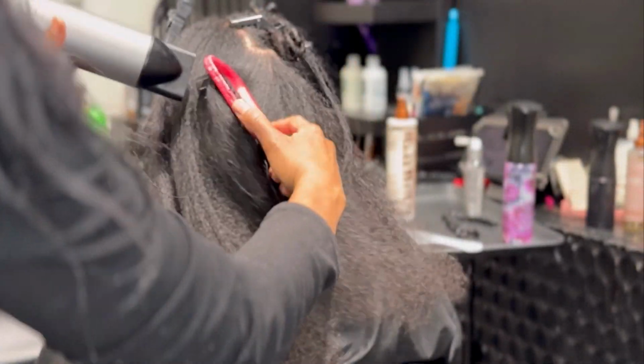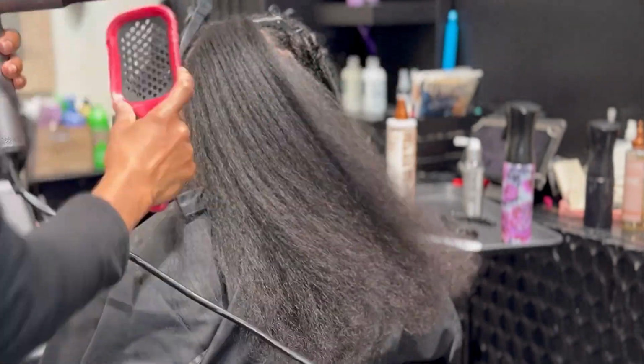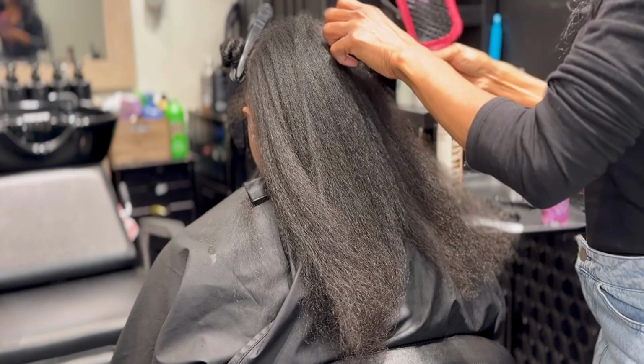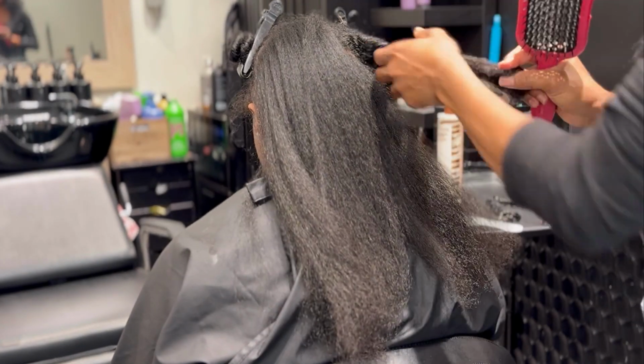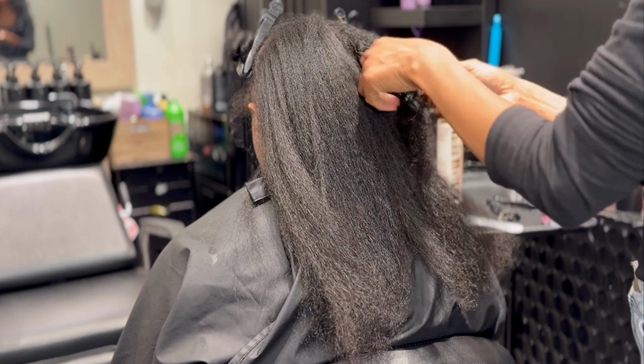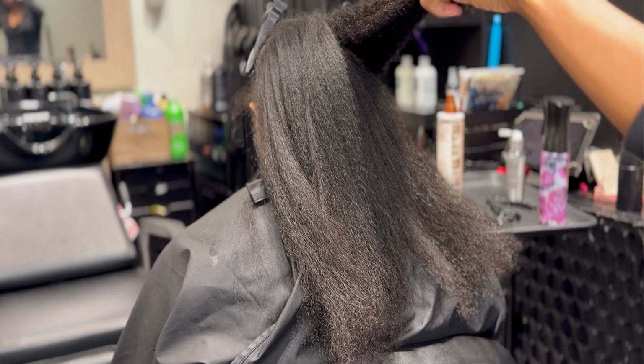For my clients in the salon who use heat regularly, I'm very diligent in maintaining that moisture protein balance, and I also incorporate bond building products into their hair care regimen. When trying to retain length, it's important to avoid certain product types and ingredients that can lead to dryness, damage, or breakage. Here are the product types and why they should be avoided.